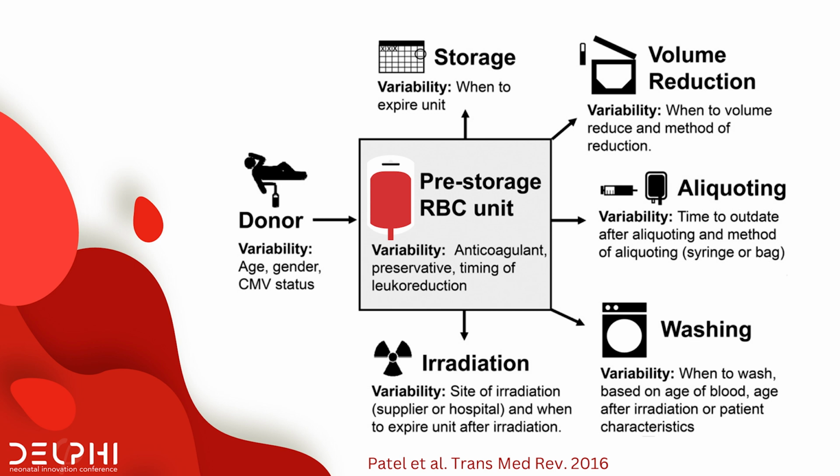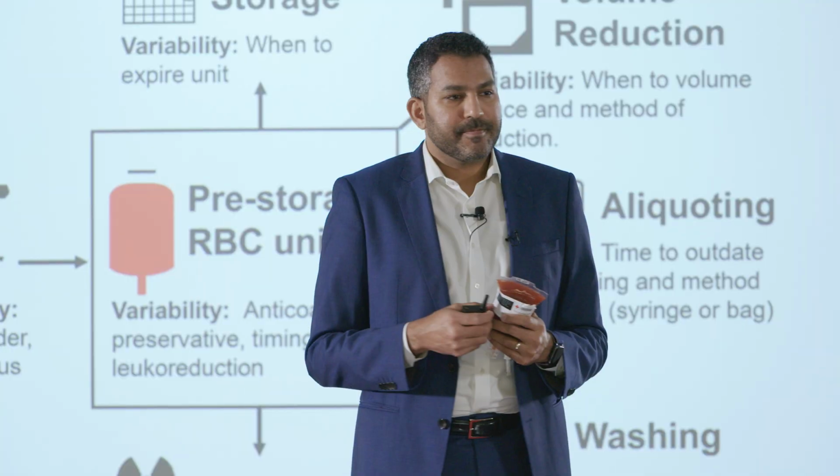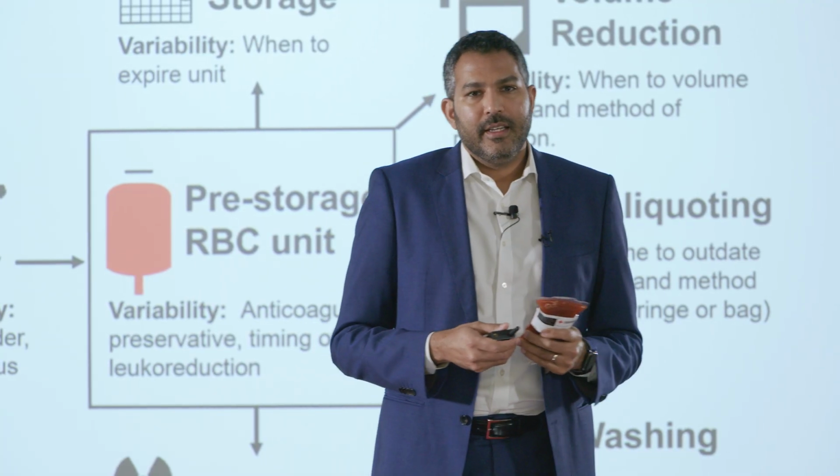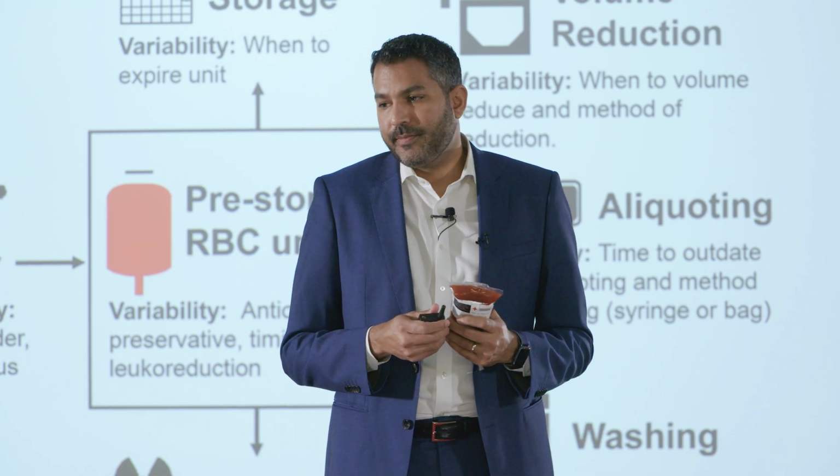You might aliquot it into a syringe. There are some places that might wash those red cells. There's a lot of things that we do before we actually transfuse, and we put them into different bags. We might put them into bags that are CPDA1 or AS units. We then take all of that and we transfuse that into our patients.